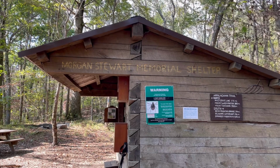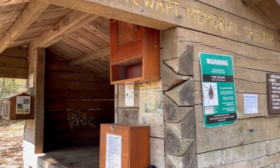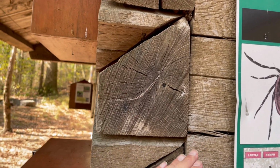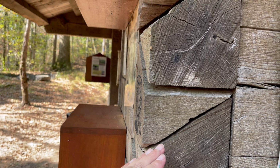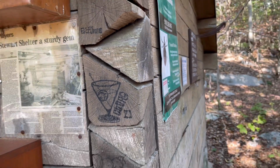We have reached the Morgan Stewart Memorial Shelter. This is pretty serious. It's obviously logs, but it's made the way I love it. It's the old-fashioned dovetail joints, so no matter how any water enters, it flows downhill and away from the shelter so you don't get rot in the joints. So somebody spent some serious time on this.